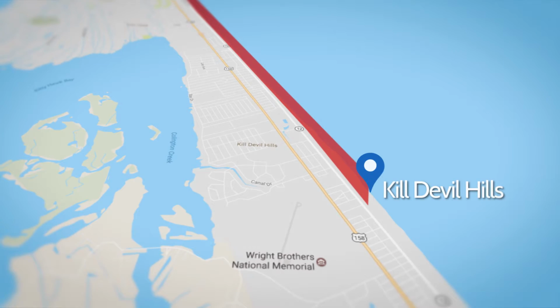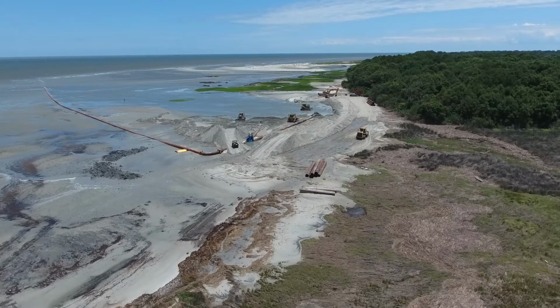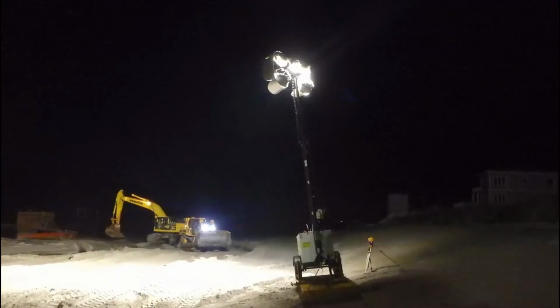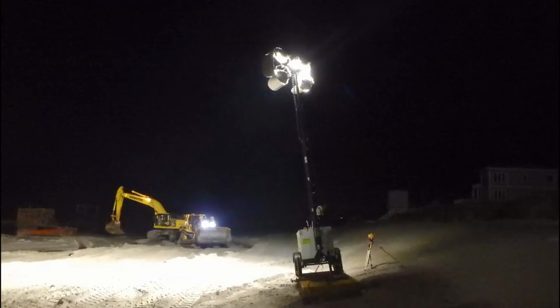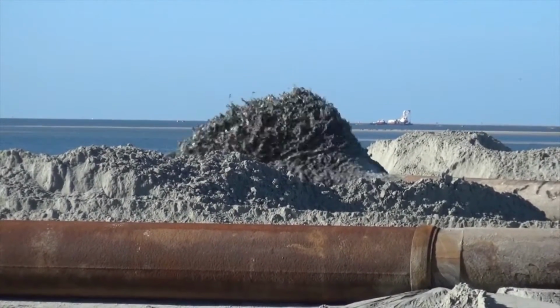In the immediate construction zone, the sound of heavy equipment, including backup alarms, will be heard, and at night, lights will be visible. As the project moves down the beaches, a pipe will be placed incrementally to pump the sand for the project.